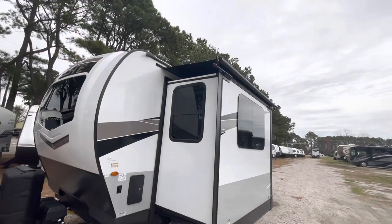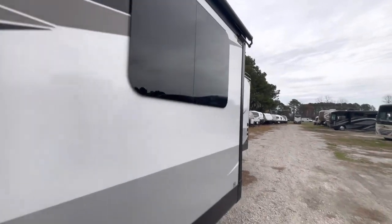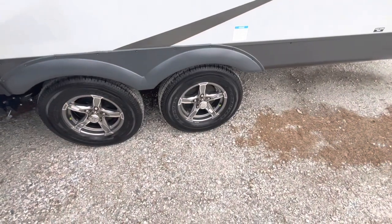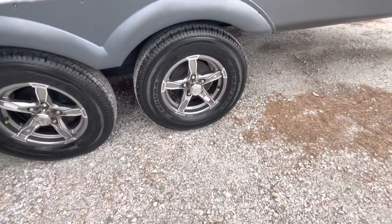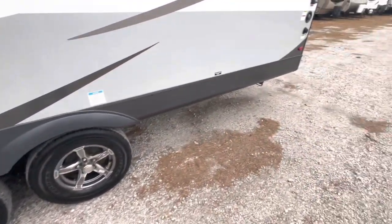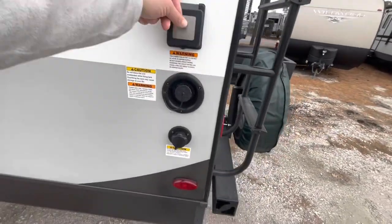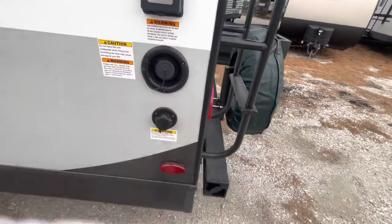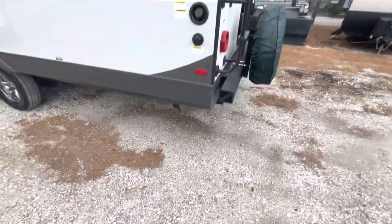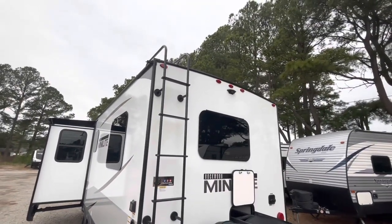We did equip this with the slide topper over your slide out. As you can see, you got frameless windows. You've got your Goodyear Endurance tires. They are 14 inch. Your pull valves for your black and gray tank. We are looking at a 30 amp service. You do have a black tank flush, which will flush the tank after you're done. You've got power stabilizer jacks. Factory installed ladder. We'll take a look at the roof.